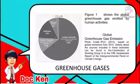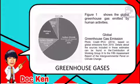Number three is methane. This is emitted by the decomposition of plant matter. This greenhouse gas is 25 times stronger than carbon dioxide. And lastly, number four is CFCs. This is caused by the use of aerosols as blowing agents and in air-conditioner refrigerants, which is the main cause of ozone depletion. That's why the use of this greenhouse gas was prohibited by the United Nations in 1995, because these CFCs are broken down by the UV rays in the stratosphere, which causes the release of chlorine atoms, which is again the major cause of ozone depletion.